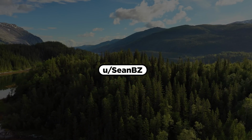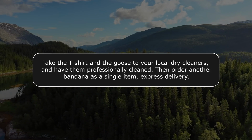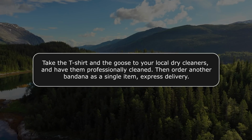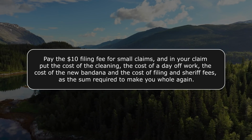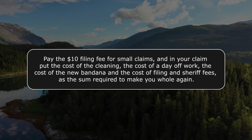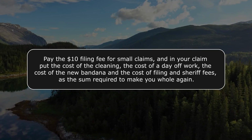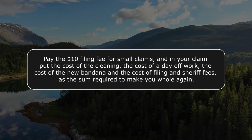This is one of those stories where you want there to be an update right away, but there isn't one yet. So down in the comments, there was some really good advice for OP. It says, take the t-shirt and the goose to your local dry cleaners and have them professionally cleaned. Then order another bandana as a single item, express delivery. Pay the $10 filing fee for small claims, and in your claim, put the cost of the cleaning, the cost of a day off work, the cost of a new bandana, and the cost of a filing and sheriff fees as the sum required to make you whole again.